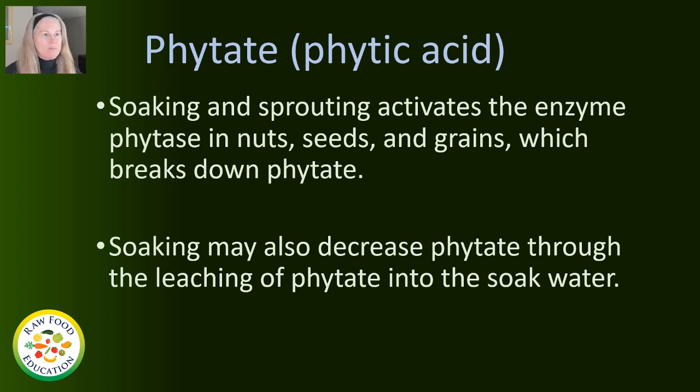Here's how it works. Soaking activates the enzyme phytase in nuts and seeds and grains, which breaks down phytate. Sprouting will also help activate phytase. Now, soaking may also decrease phytate through the leaching of phytate into the soak water. In other words, not only does soaking inactivate phytate, it can also lead to the movement of phytate from the food into the water. In either case, more calcium is available for use by our body. The good news is that phytate can bind less tightly to calcium than to other minerals like iron and zinc. Nonetheless, soaking can make all of these minerals more available to our body.